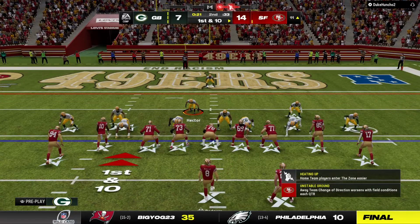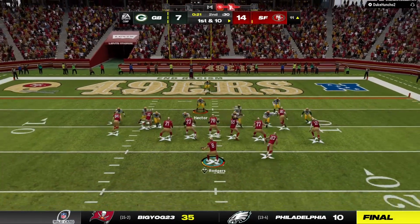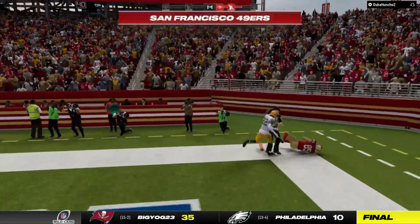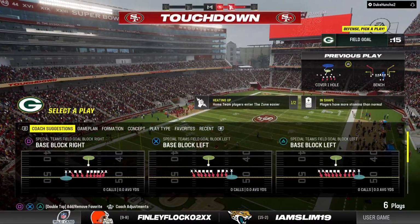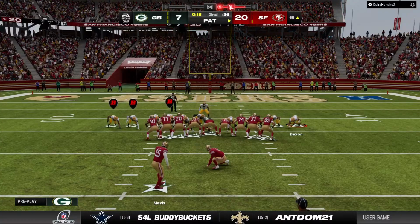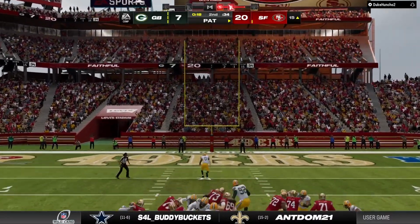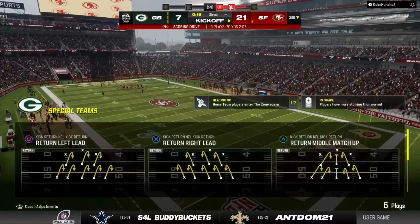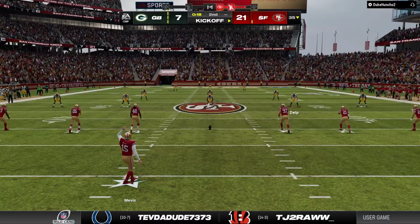Jumbo! Throwing on first down is Rodgers. That is caught by the tight end, Kittle. Touchdown, 49ers. Aaron Rodgers, 3 first-half touchdown passes. And the 49ers will extend their lead here just before halftime. Extra point splits the uprights, and it's now 21-7.